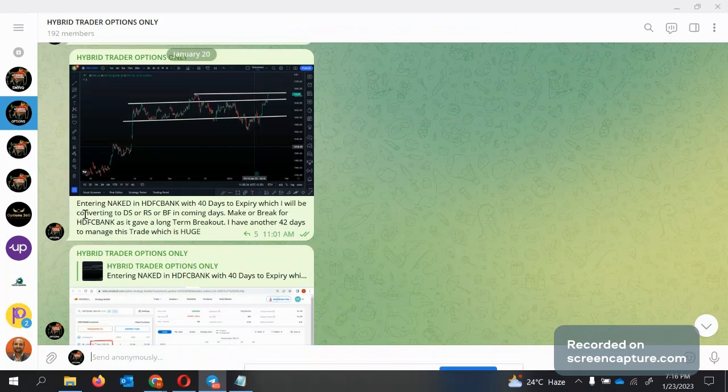So what I've told is, if you read it, I said entering naked in HDFC with 40 days to expiry, which I will be converting to a debit spread or ratio spread or broken wing fly in coming days. That was my thought process. Go for a naked buy and then convert it to a debit spread or ratio spread or broken wing fly. This is all about the game of intrinsic value. So stay with me for the next 10 to 15 minutes. You are going to learn something very interesting.